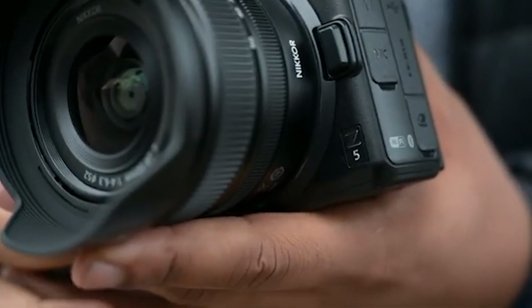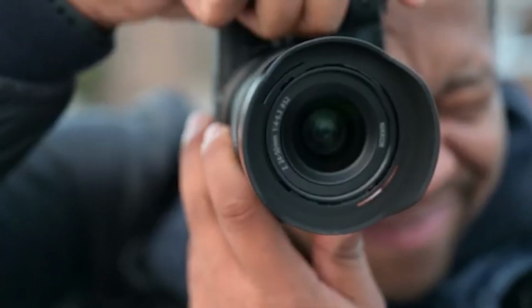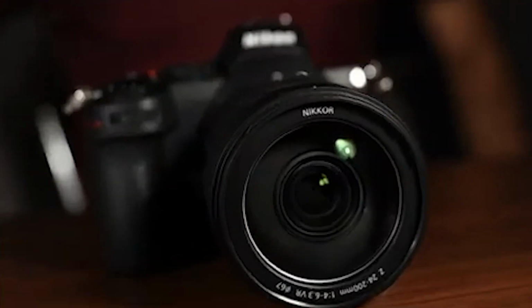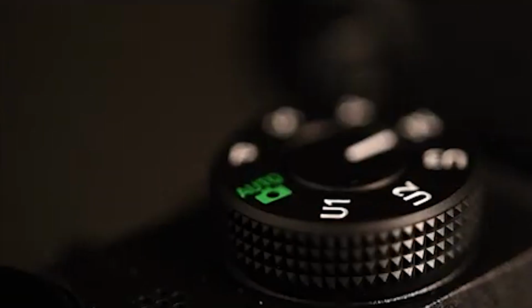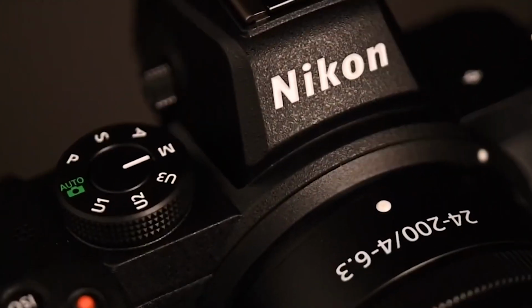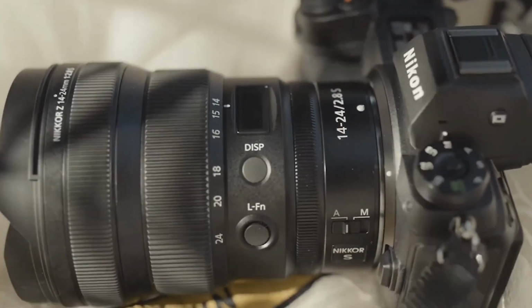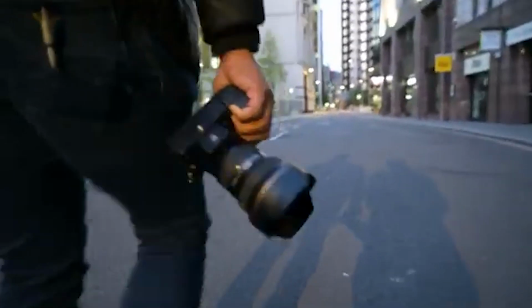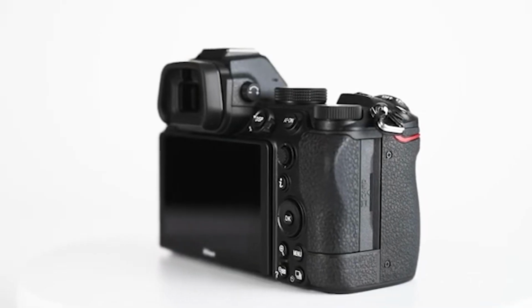The Z5 Mark II, which is rumored to be forthcoming from Nikon, is avidly anticipated by camera enthusiasts. It is anticipated that this model will serve as the successor to the Z5, which was introduced in 2020. It is rumored that the Z5 II will introduce a number of significant enhancements, which will maintain Nikon's commitment to providing high-quality cameras at a reasonable price. This video will explore the potential features and rumors of the Z5 II.